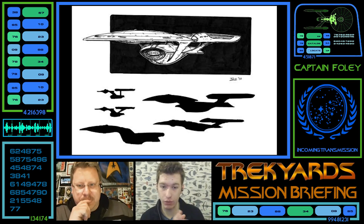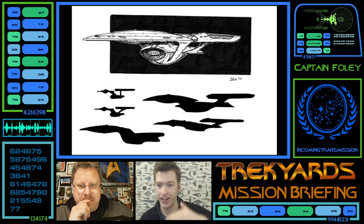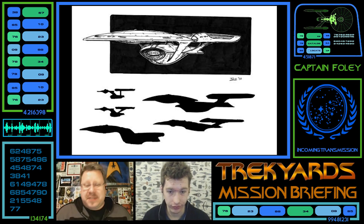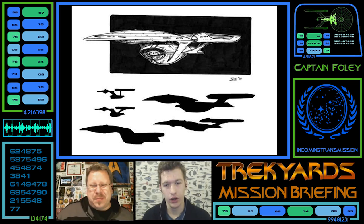But what's interesting is when you see how he pictured the ship next to the Sovereign, it is that next step, that next jump, because every Enterprise is bigger than the last. This is a true next step, and wow, is it bigger. But speaking of silhouettes, that's not a great looking silhouette compared to the Enterprise E. I don't know. I don't like the way it's bulked out.